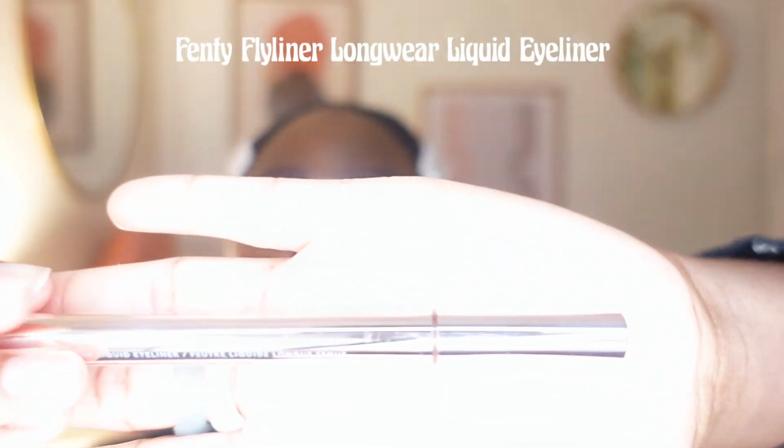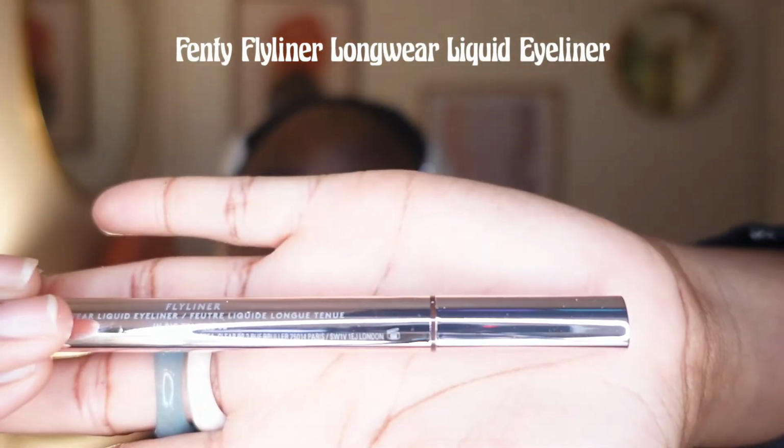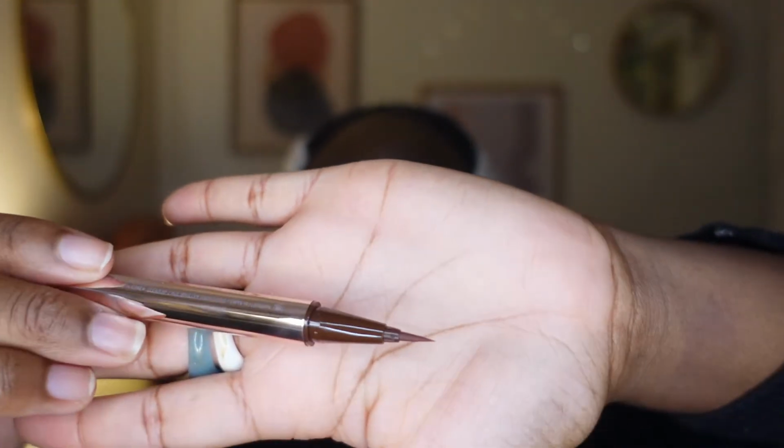So for the next product, this has also been on my list for a very long time. I'm probably gonna keep saying that, but this is the Fenty Beauty liquid eyeliner in the shade Big Truffle. What really drew me to this specific shade is that it is a dark brown. I have been loving the look of dark brown eyeliners. When I see people do it, I'm just so obsessed with how it looks. It looks so natural and soft.